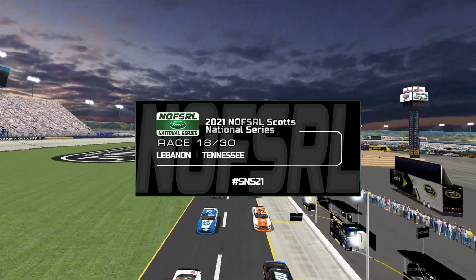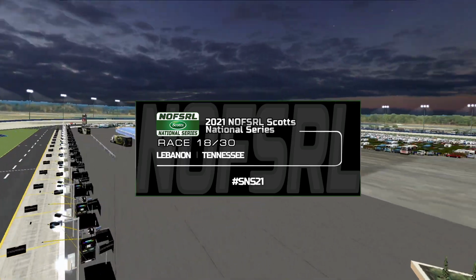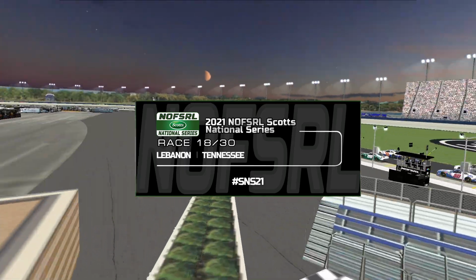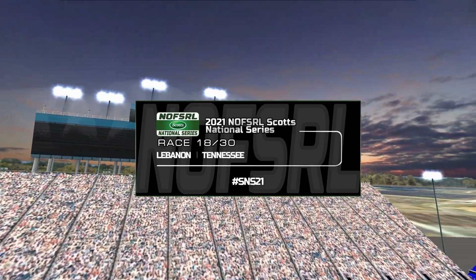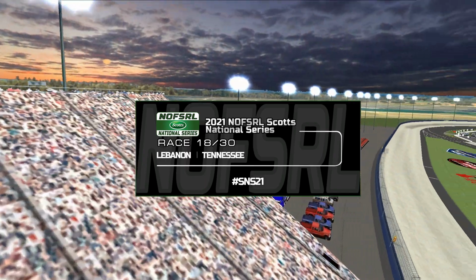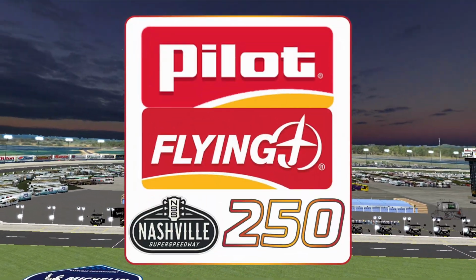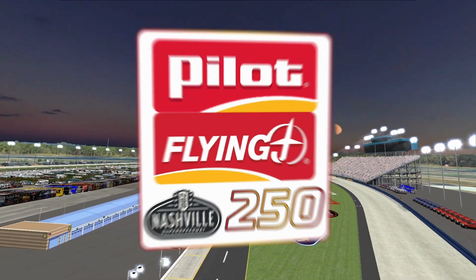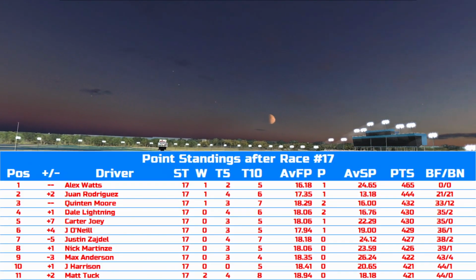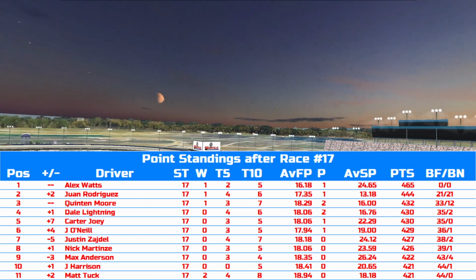This 1.333 mile concrete trioval track is sure to provide some fun action here in race number 18 of season number 2 of the NOFSRL Scots National Series. This is the Pilot Flying J 250. 42 cars going to take on this track for 38 laps, and boy, we got a good one coming in here. Let's go down trackside.